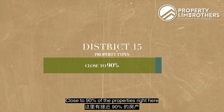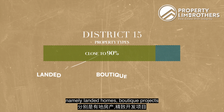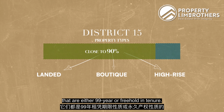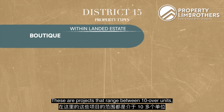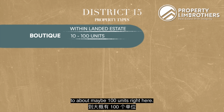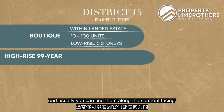Close to 90% of the properties right here are private properties, namely landed homes, boutique projects, and high-rise seafront facing condos that are either 99s or freehold. So first one will be the boutique developments along the landed zones. These are projects that range between 10-over units to maybe 100 units. Low-rise, 5 levels.